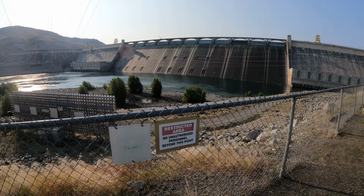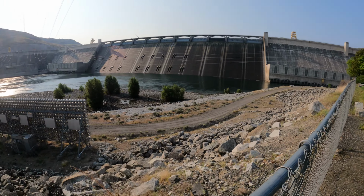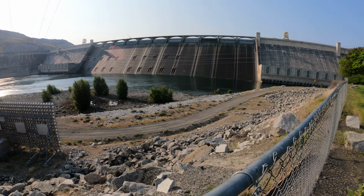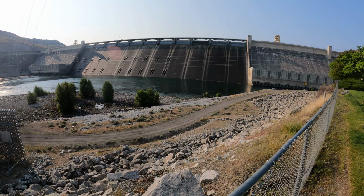Anyway, check it out. This fence, restricted area. I'm not allowed to go any farther. No UAVs either, UAS. Bummer. So yeah, I'm about as close as I'm allowed to get. There's an employee area only up here to the right. So basically I'm pretty well stuck as far as I'm gonna get.